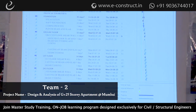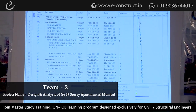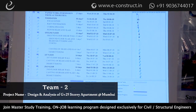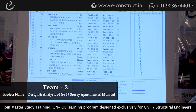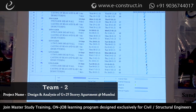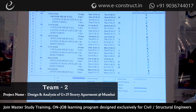This is the timeline of my project where I have to execute this on the site. Overall, the time taken by this project is 2.5 years, and executing it on the site takes approximately 3 years in total.